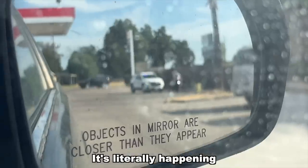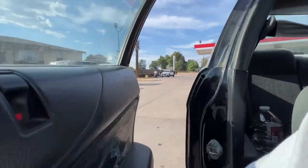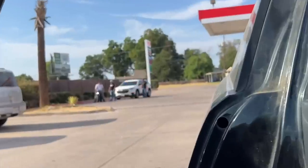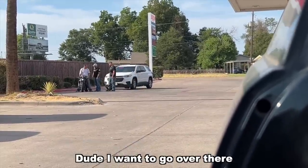Look at it. It's literally happening right now. No way. It literally just happened. Oh shoot, they're all undercover too, dude. Dude, I want to go over there and listen. That's crazy. Yeah. That happened literally right next to us. There's another cop that just pulled up too. But yeah. Just try not to make it too obvious that we're filming. It's kind of hard. So obvious. We're getting pulled over when we leave here for sure.